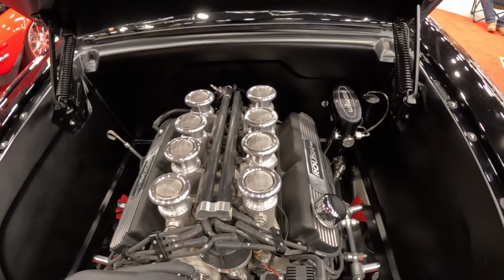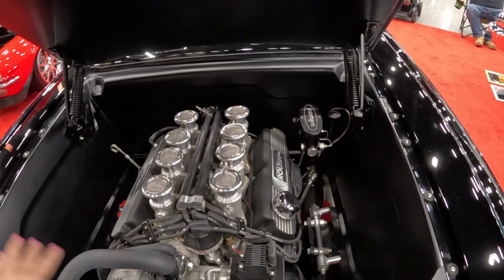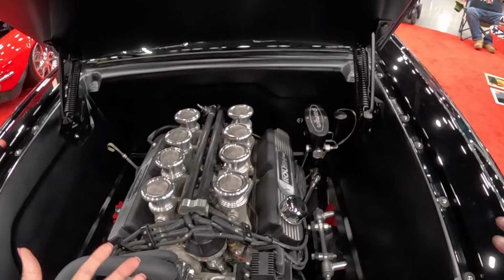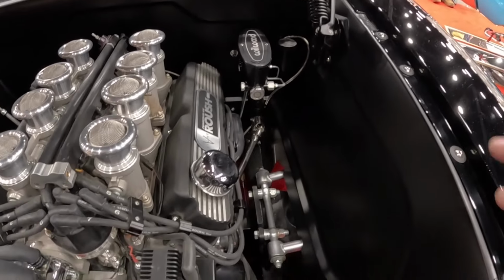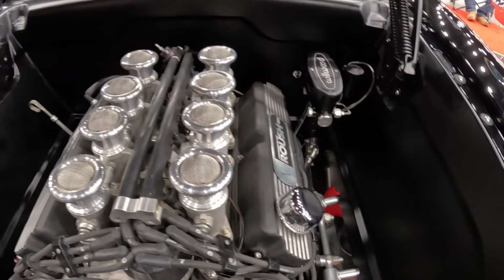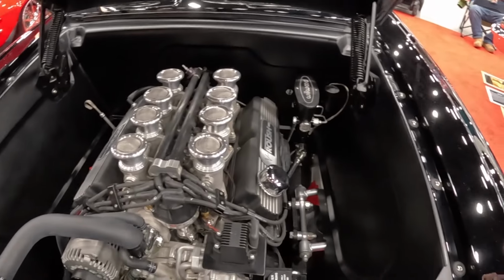Made new inner fenders. I'm loving the engine bay. Now, with the Falcons, I'm not familiar. Were they always this deep, or did you make yours sit lower? Well, it had shock towers in here, and it's got a TCI chassis under it, so we took all the shock towers off, and so it cleaned the engine bay up that way. And it makes it look so much bigger.